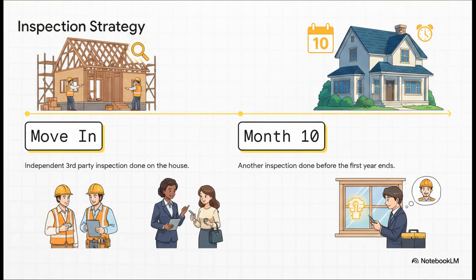Now, there's this really common myth out there that brand new houses don't need inspections. Let me tell you, that is entirely false. You must implement the double inspection strategy. First, mandate an independent third-party inspection before move-in to catch any of those sneaky construction mistakes. But here's how you become a true hero to your client. Set a calendar reminder to call them at month 10. Advise them to get a second independent inspection done right then. Why? Well, because most new homes come with a fantastic 1-year, almost everything warranty. Catching any settling issues at month 10 allows the builder to fix them on their dime right before that critical window closes.